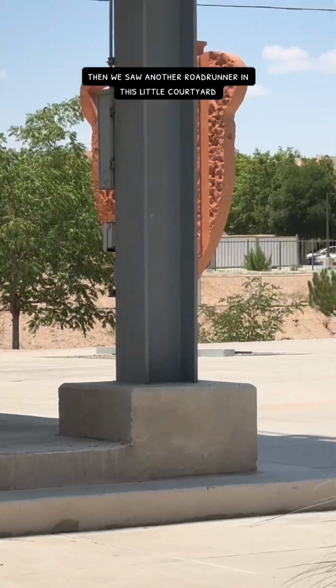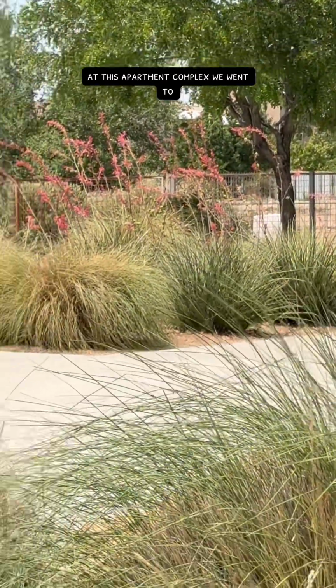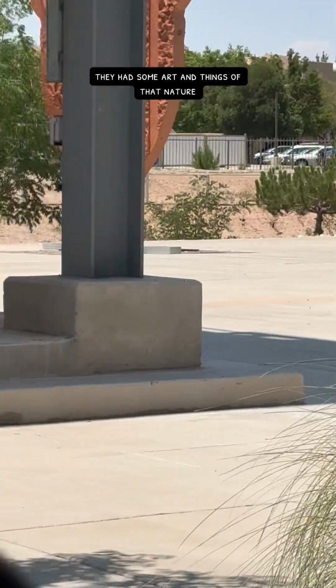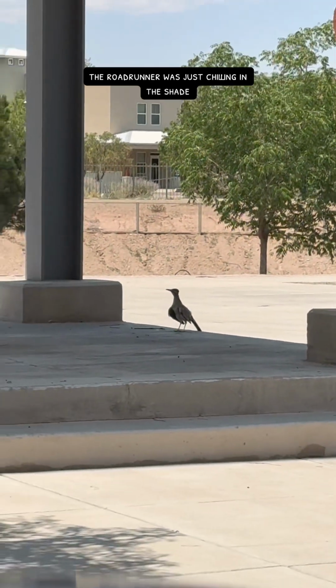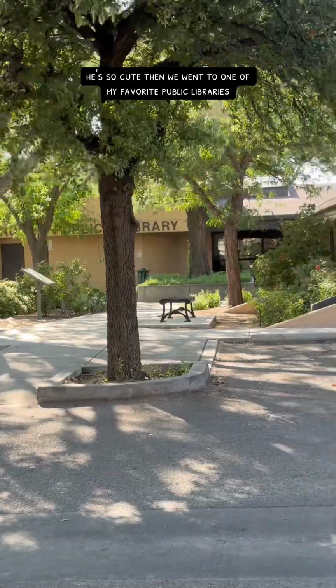Then we saw another Roadrunner in this little courtyard at this apartment complex we went to, and it was a really cute little complex. They had some art and things of that nature, and the Roadrunner was just chilling in the shade. He's so cute.